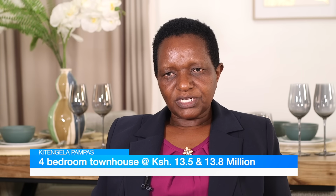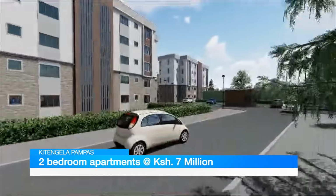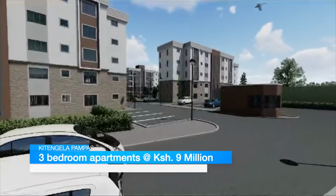On the part of apartments, we have 2-bedroom apartments. 2 bedrooms are going for 7 million and 3 bedrooms are going for 9 million.